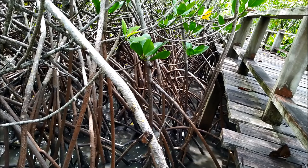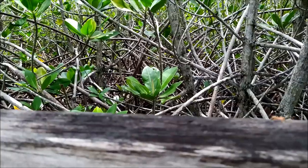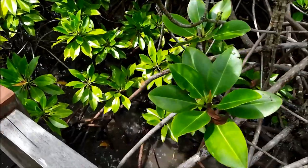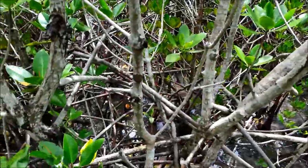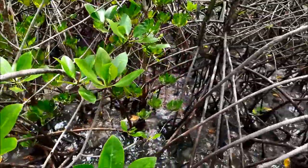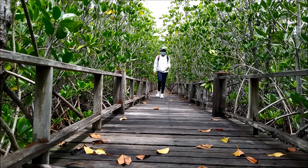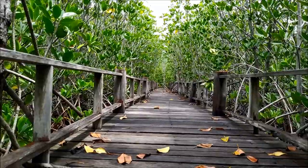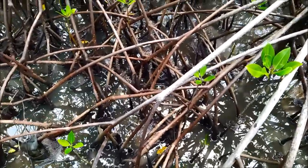As you can hear, it's so quiet here, and you always hear some animal, some fish, frog or crab in the water, or some birds, but we never get to see them, so we're going to try a bit more. Only crab a lot, small crab. You only can hear.